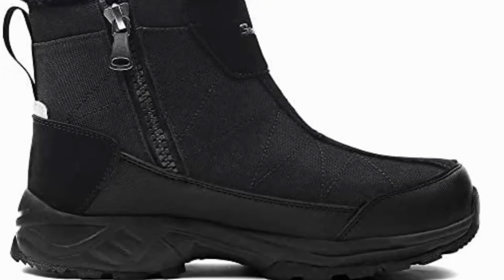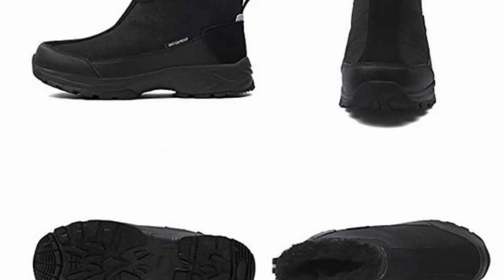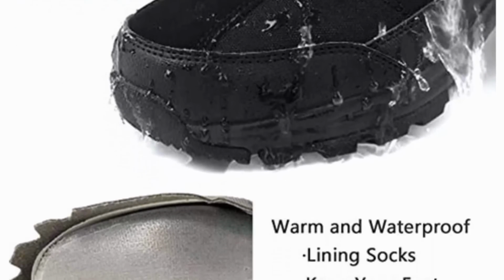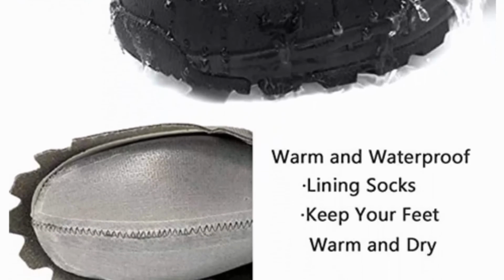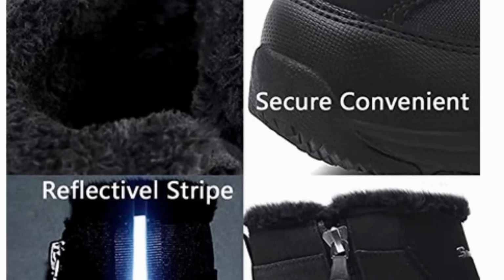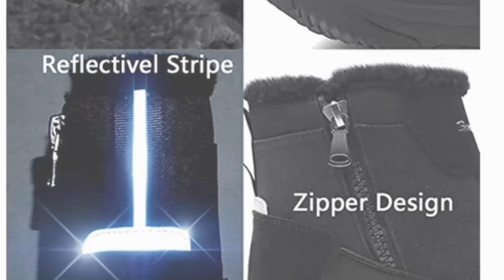Breathable warm lining. Our snow shoes' lining uses fine artificial short plush that completely wraps your feet. They keep your feet warm and dry in freezing winter days. Zipper design: a zipper is used instead of a shoelace to help you put the snow boots on and off, so it is so easy to wear. Especially when you are in a hurry, it can help you save time. Protective structure: the toe cap of the booties with protective structure enhances the protection of your feet.